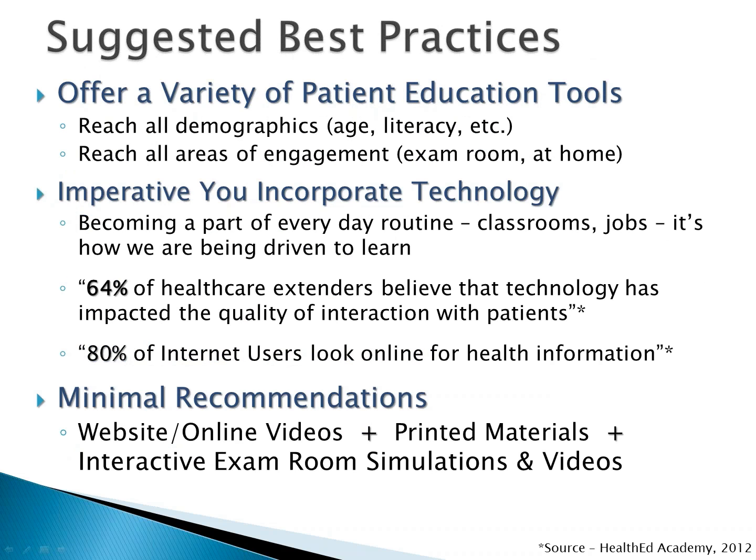Our suggested best practices. Offer a variety of patient education tools. Think of how you learn, and now put yourself in the shoes of your patients. They all learn in different ways, from the age to the health literacy they have. Some are more digitally sound, some are better with paper, so you have to offer a variety. And then again, you want to reach all areas of engagement, exam room, at home. You have to make sure, because they're only going to retain so much of what you tell them in the exam room.